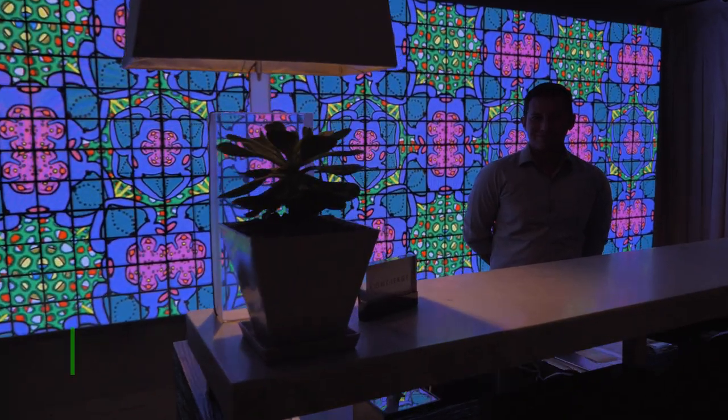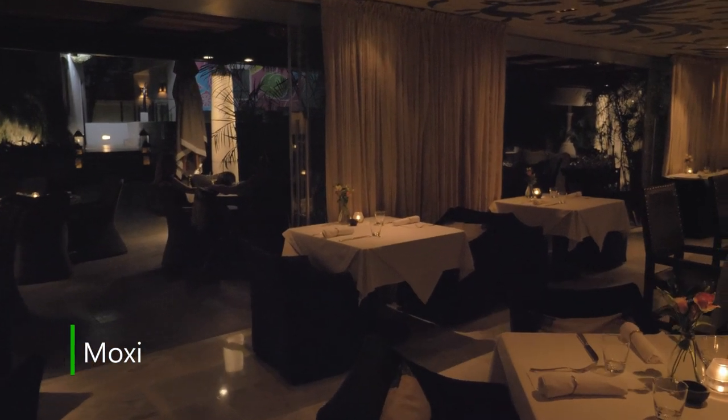And a quick walk took us to the Moxie restaurant, a top pick for a gourmet meal in San Miguel de Allende.